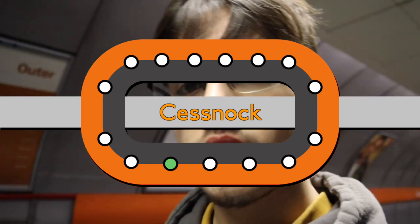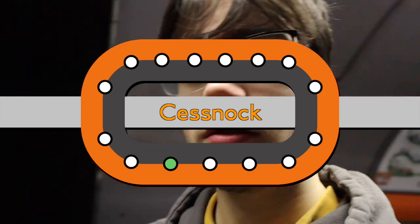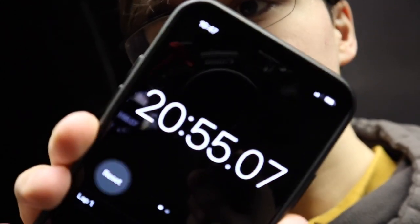So from Ibrox to Cessnock, all the way around, is 20 minutes, almost 21 minutes, which really isn't that bad. You add about, what do they suggest, 2 minutes on top of that to do a full loop. So it's about 23 minutes in total to go all the way around from Ibrox to Ibrox.